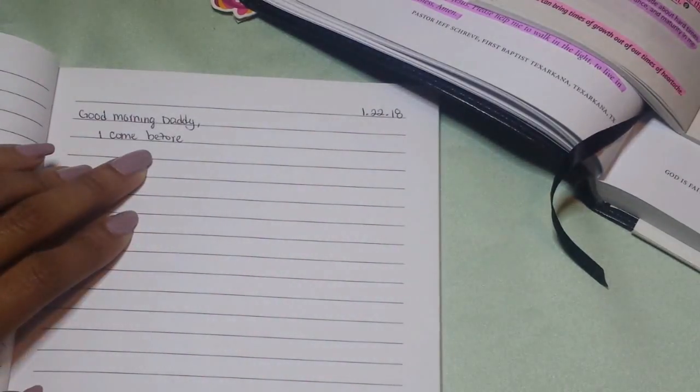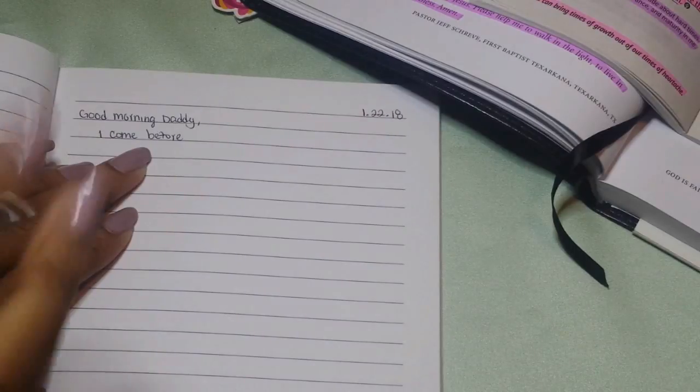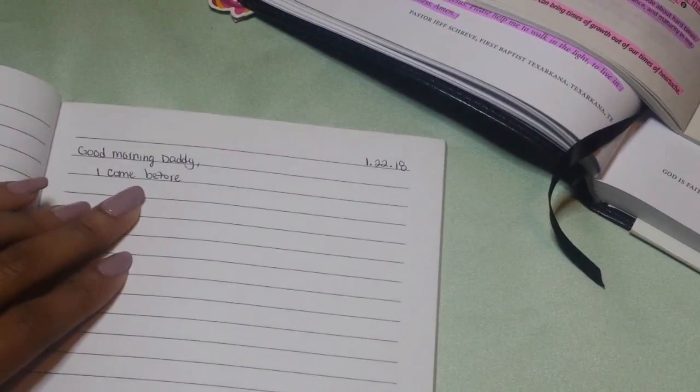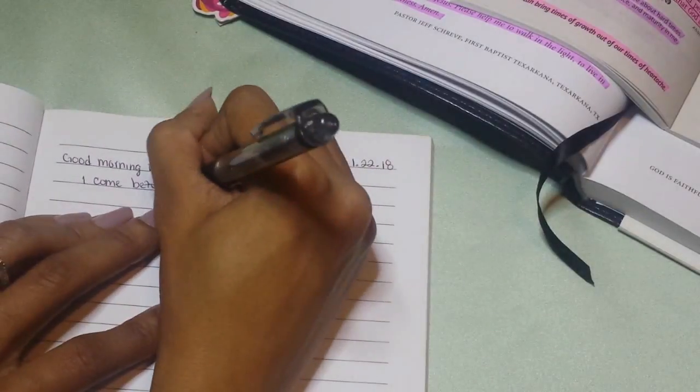And I'm showing you guys this because I don't mind showing you how I write out the prayers from the devos into something else. But normally I wouldn't show you guys my prayers because my prayers do get personal and real. So I come before you humbly.